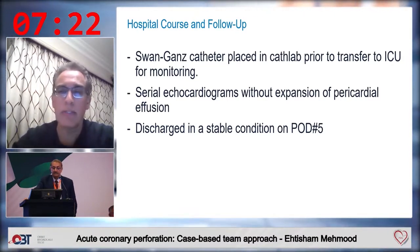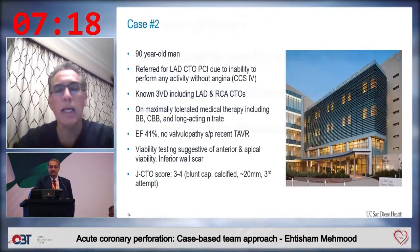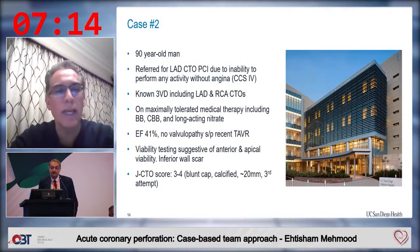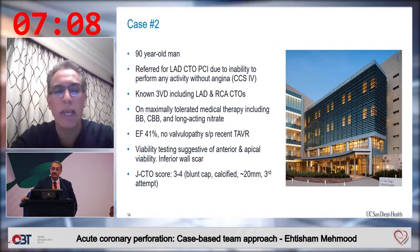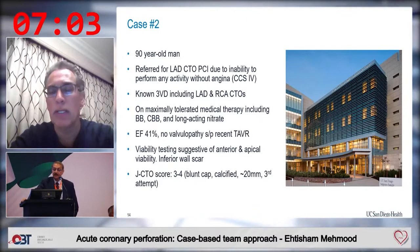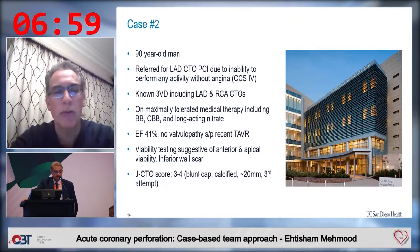This is in contrast to, let me now share a second case, and then we'll go over the management. This is a 90-year-old man referred for an LAD CTO PCI due to intractable class 4 angina. He had known three-vessel disease, including chronically occluded LAD and RCA. He was on optimal medical therapy.